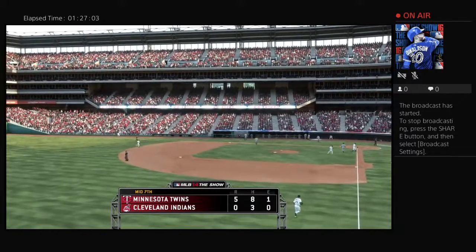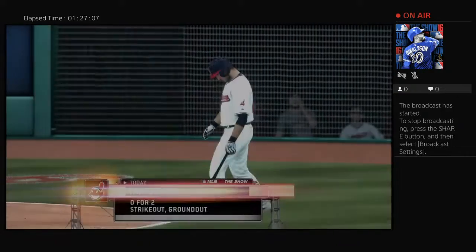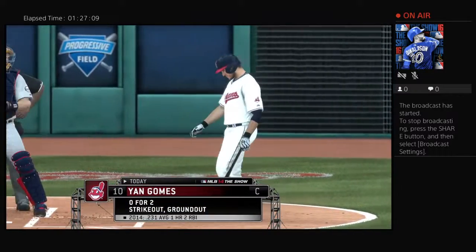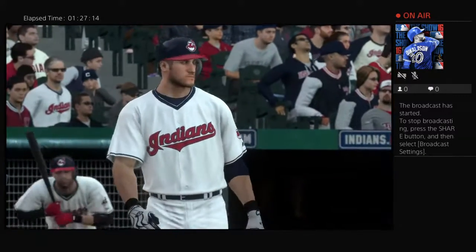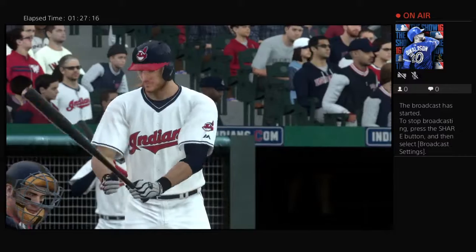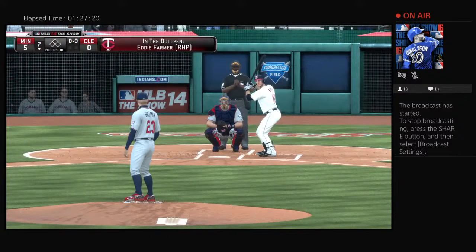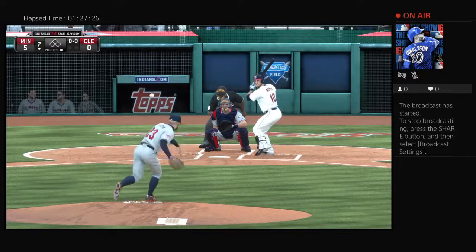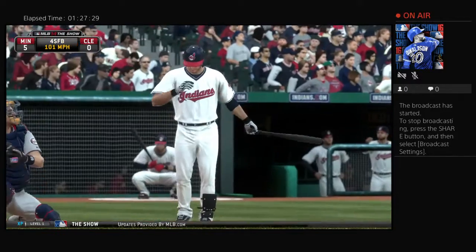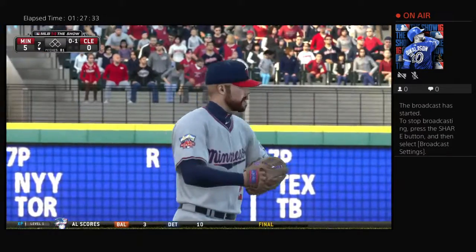Stretch time here at Progressive Field. It's the Twins 5. Yan Gomes will dig in for the 3rd time now. He's struck out and bounced out in his first 2 trips. And that's taken for strike 1. I think he had to take that one because I'm not even sure he saw it.